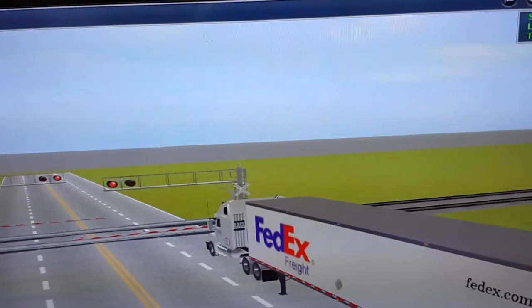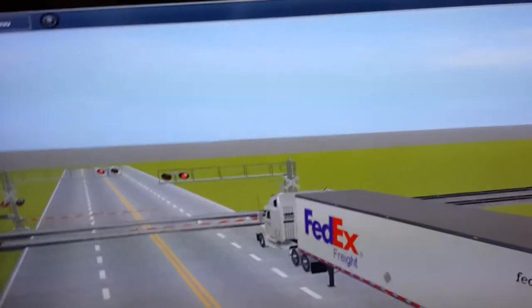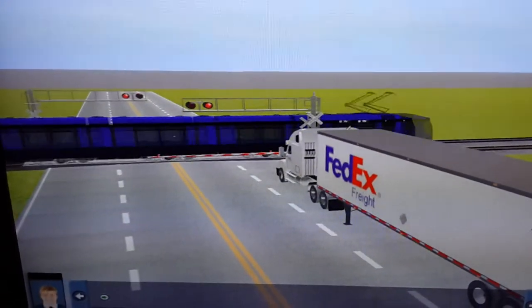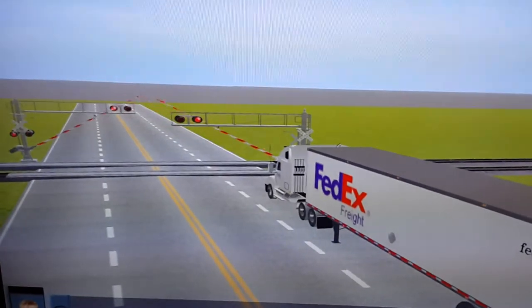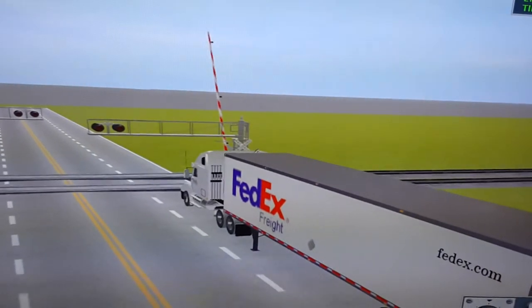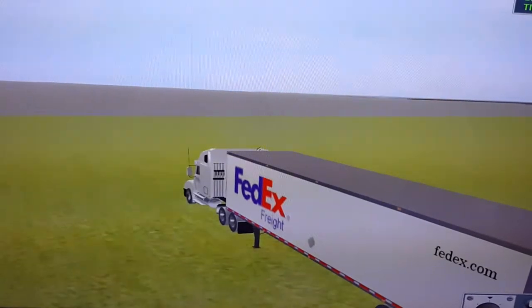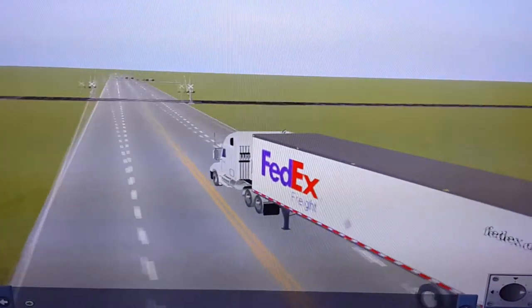In real life, there's no way you'd be able to drive a train across a railroad crossing that quickly. There's like a speed limit of 125 miles per hour. In pretty much any country, that's as fast as you're allowed to go across a railroad crossing. That's kind of fast for a tram. 90 miles per hour. It's so weird watching it turn like that.